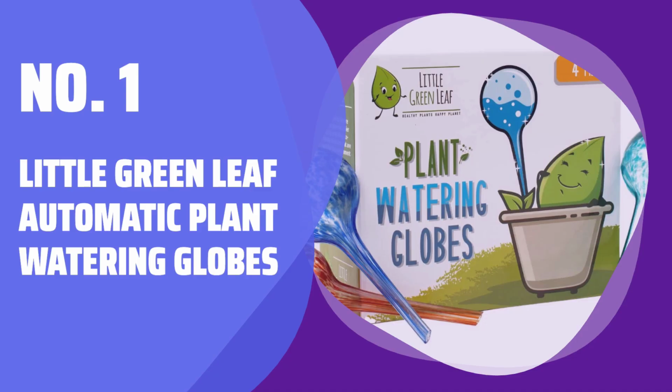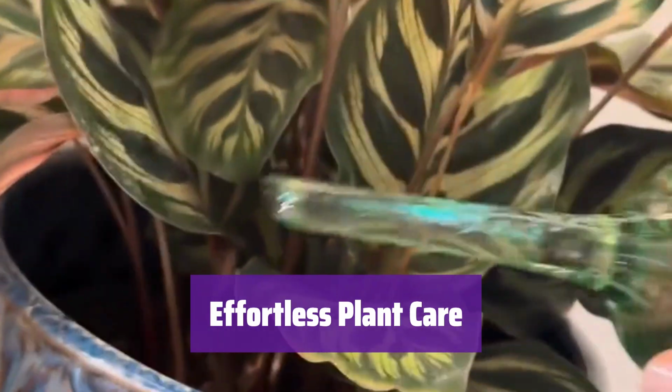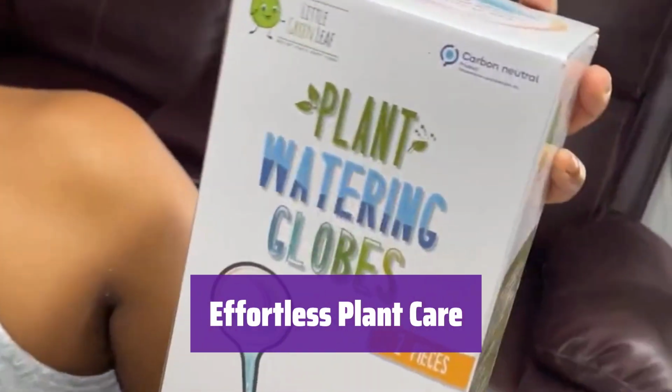Number 1. Little green leaf automatic plant watering globes. Tired of guessing when to water your plants? Our automatic watering globes ensure your plants get the hydration they need, exactly when they need it. Simply fill and insert for healthy, happy plants.